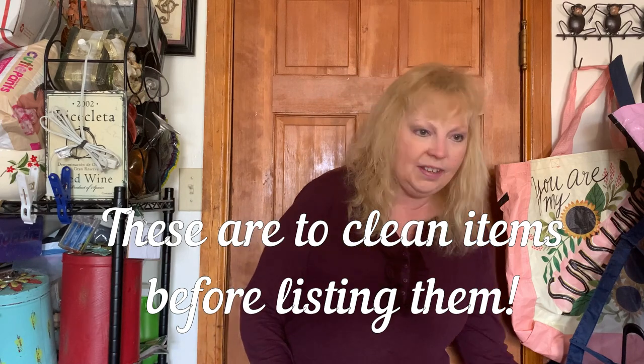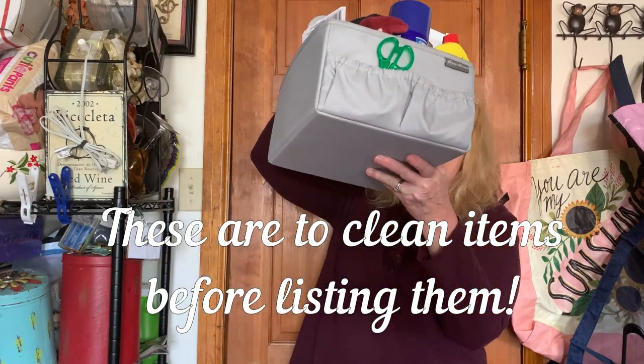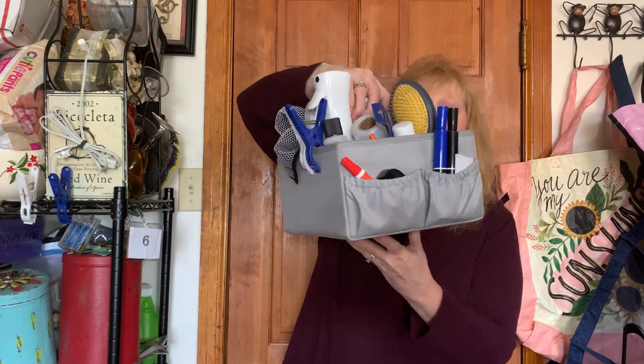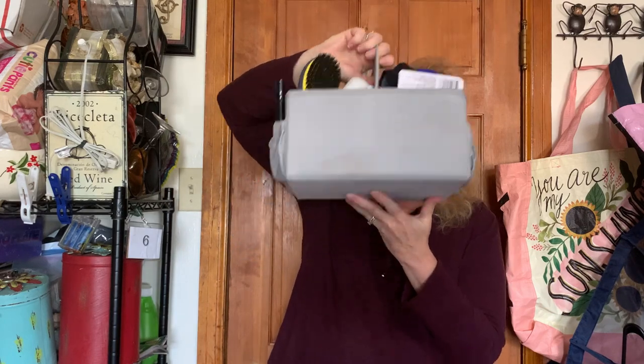So anyway, I wanted to share with you today my tools and my trades, so to speak, my eBay reseller tools. And let me show you guys what they are. First of all, I wanted to show you what I got from a thrift store a couple years ago. It's a carry-all caddy thing. And you could use anything. You could get it from the thrift store.